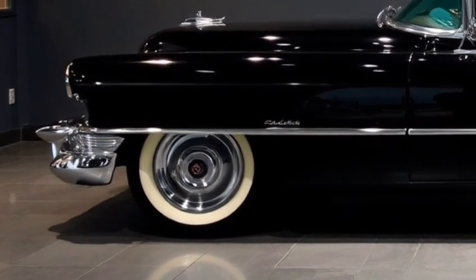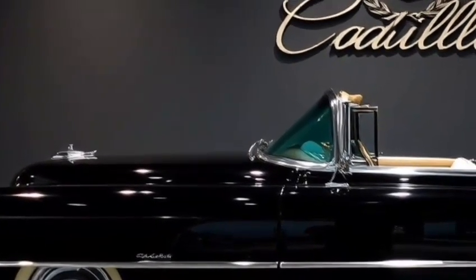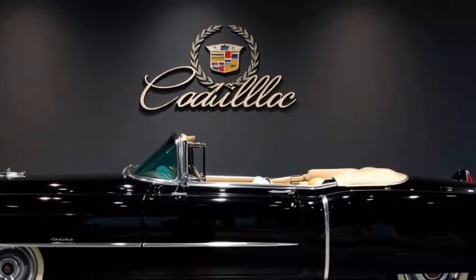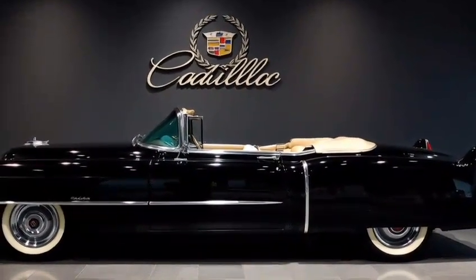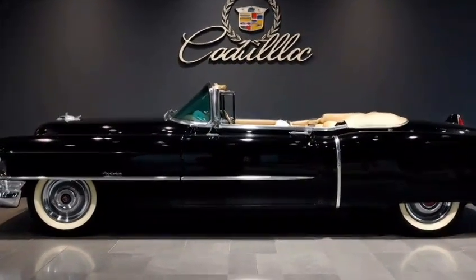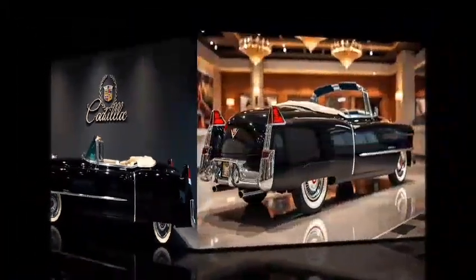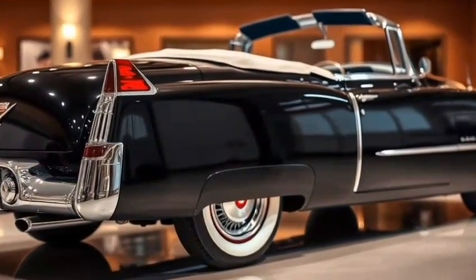The suspension setup of the 1953 Eldorado provided a floating ride quality. It came with independent front suspension and semi-elliptic leaf springs in the rear. The chassis was built for comfort, soaking up bumps and road imperfections like few others could. Whether navigating city streets or heading out on a cross-country trip, the Eldorado delivered a serene, refined ride that lived up to its luxury promise. The brakes were hydraulic drum types, standard for the time, but responsive and dependable for such a large vehicle.